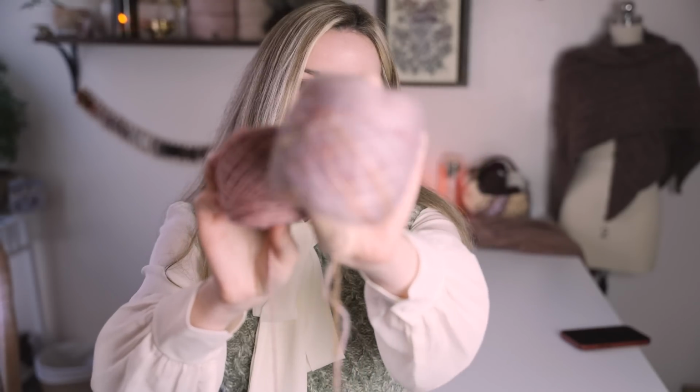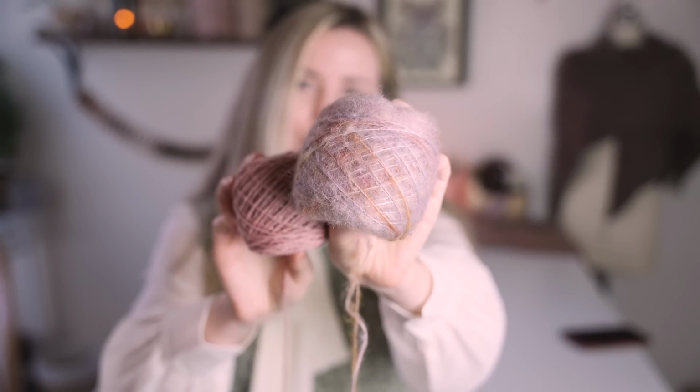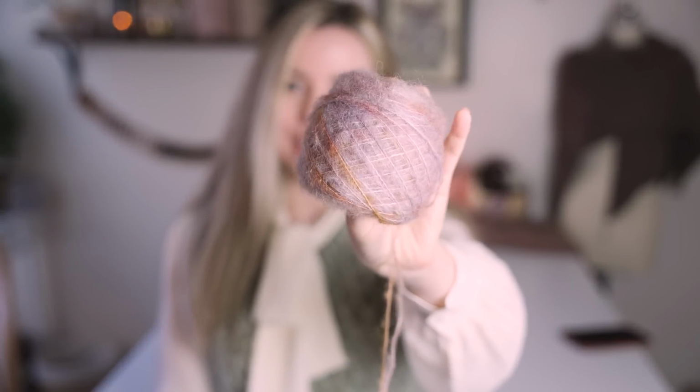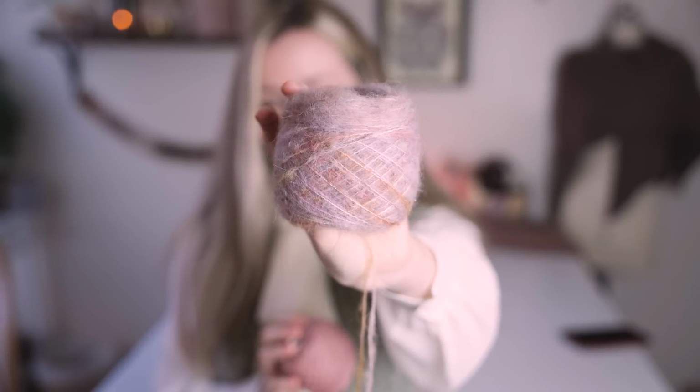This one is from Little Fox Fibers, and it is her Surrey base in the colorway Temperance. I am totally in love with this yarn. It is so soft. Of course, Surrey alpaca, those types of bases are usually very soft, but this colorway especially is just so me. I love it so much. It's sort of a lavendery purpley base, but then has spots of pinks and oranges and yellows throughout. Just absolutely totally in love with how subtle but variegated it is.